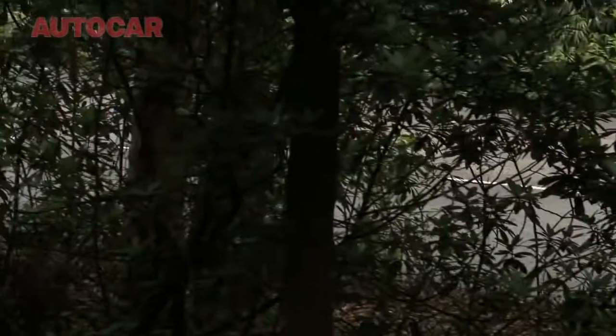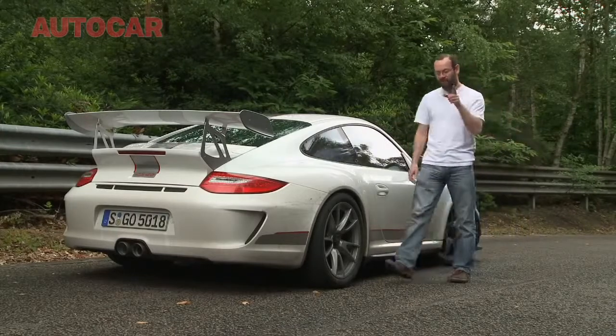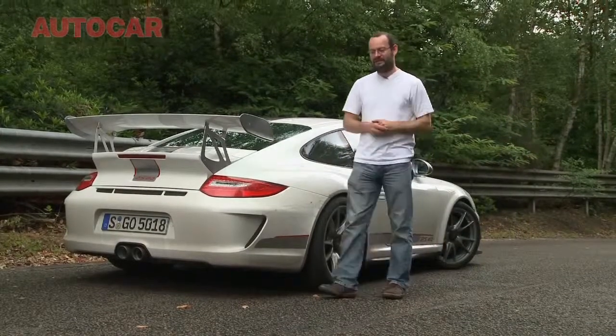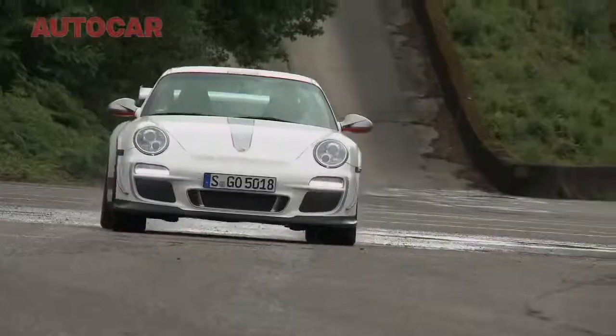So, is the RS 4 litre the best of the current generation 911s? God, absolutely. But moreover, the plastic-windowed beastie might just be the finest 911 ever to grace the public road.